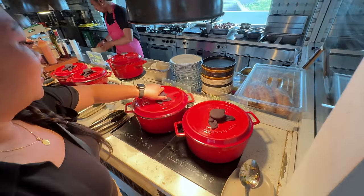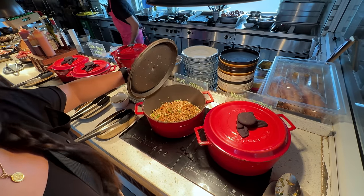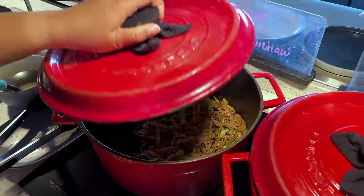Breakfast was included with our hotel, and they had a good variety of Indonesian and international food choices.